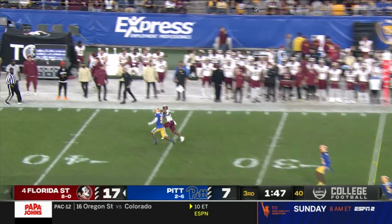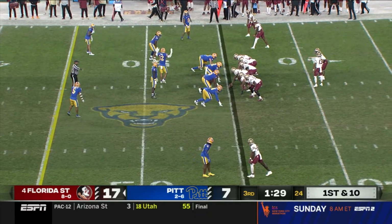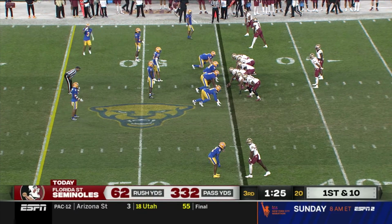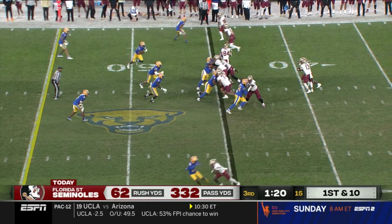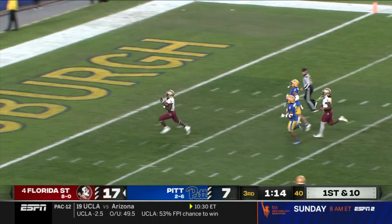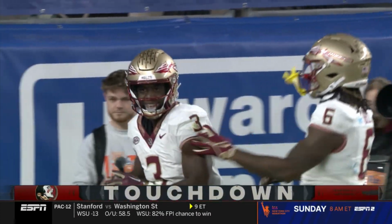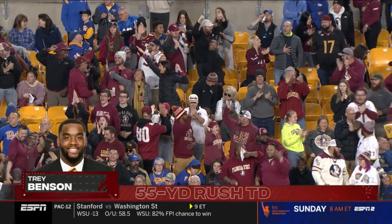Travis pulls it out. Going downfield and caught! What a grab! And Jordan Travis is threading this football through a needle hole. Wow. It's unbelievable. That's a great throw. A great throw. Only his receiver could have caught it. Good for 30 yards. Benson through a gaping hole. Benson kicked in the turbo. Good night. Touchdown Seminoles. 55 yards in a sprint across the Pittsburgh night.